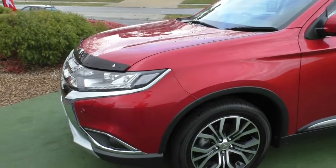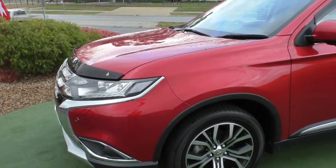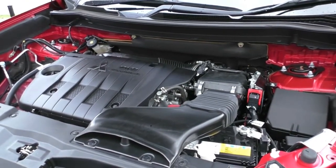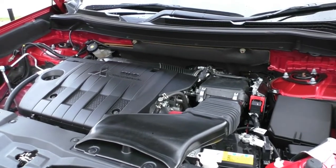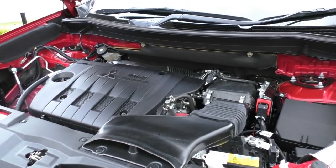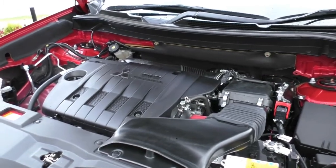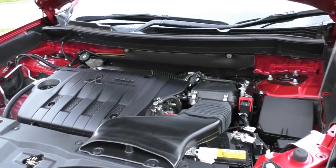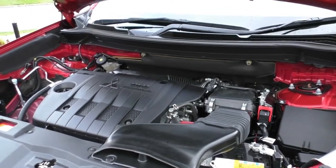But what we're going to do now is actually pop the bonnet and have a look at the engine. Taking a look under the bonnet now, what we have is a 2.3 litre 4-cylinder turbo diesel engine, and it has actually got a 6-speed automatic gearbox. Now, it is always important to check the ANCAP rating of the new car you're buying. So this one has got 5 stars, and it's got a massive 7 airbags, so nice and safe for anything you plan on doing with it.